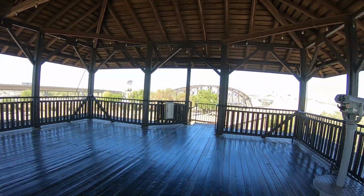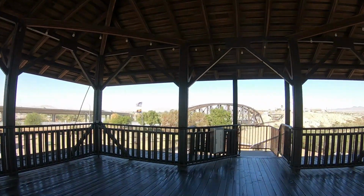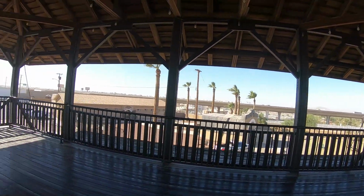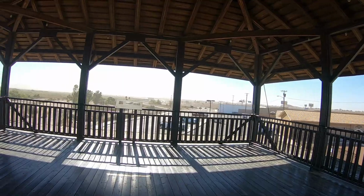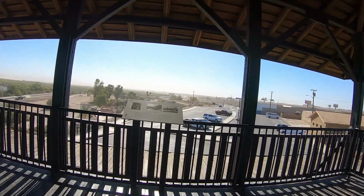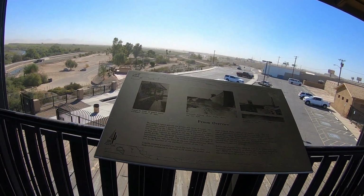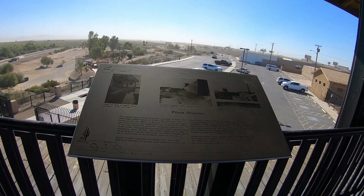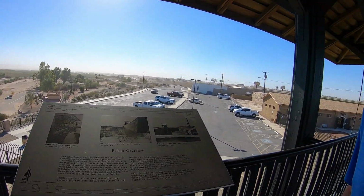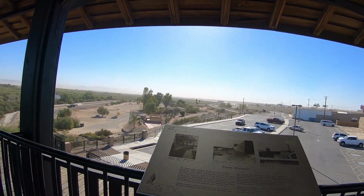Okay, we made it up the stairs to the guard tower. And you can see how windy it is here from the flags. It's a pretty good walk up here. Not bad, but you know, the wind is horrific. Absolutely horrific. It would be a beautiful view if it wasn't so blustery. All you can see now is the Arizona sand and dirt blowing around.